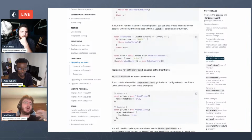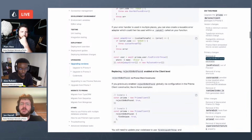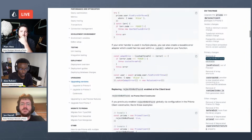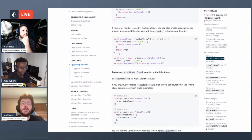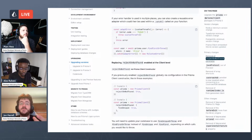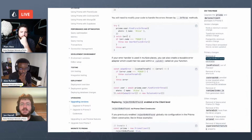But some folks have code bases with a function or an error handler that's used in a lot of different places, and this gets kind of unwieldy after a while. So an option we have there is to create an error adapter, which is a function that takes in your own custom function. If the error it takes in is that P2025, it throws your function. So this is equivalent to the previous. You can see this uses a .catch, so maybe that will work better in your application. You don't have to wrap anything in try catches. You can just upgrade things to findFirstOrThrow, and then add this catch after it.